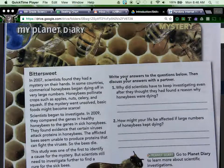Bittersweet. In 2007, scientists found they had a mystery on their hands. In some countries, commercial honeybees began dying off in very large numbers. Honeybees pollinate crops such as apples, nuts, celery, and squash. If the mystery went unsolved, basic foods might become scarce.